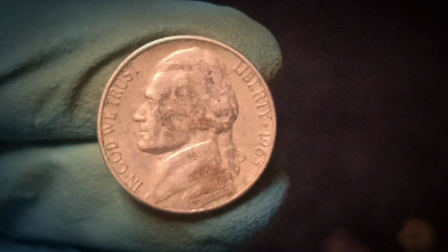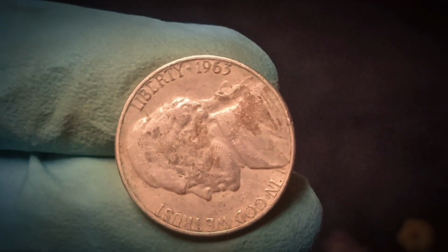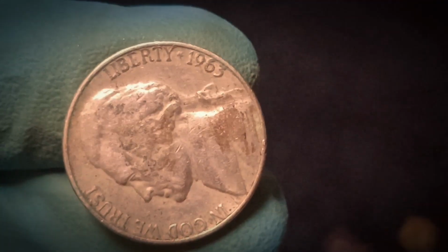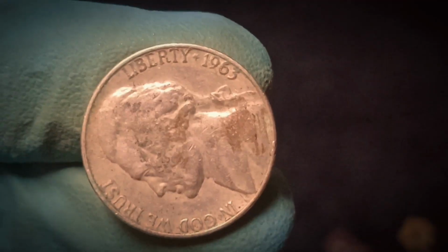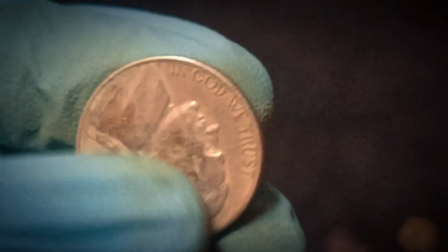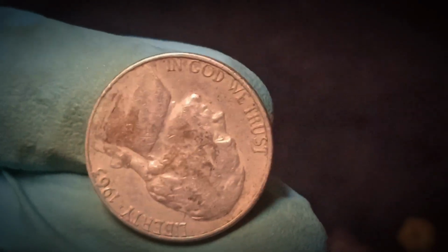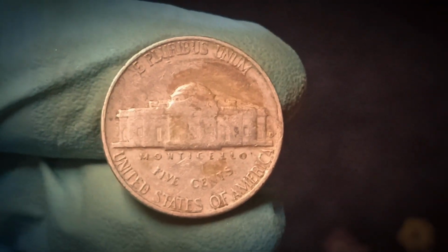Among them were coins struck on the wrong planchet, others with dramatic doubling, a few with misplaced mint marks, and some struck with older dies or test dies that were never meant to reach circulation. But let's talk first about a chilling discovery: a 1963 Jefferson nickel struck on a silver planchet instead of the standard copper-nickel composition. During that period, nickels were not supposed to contain silver.